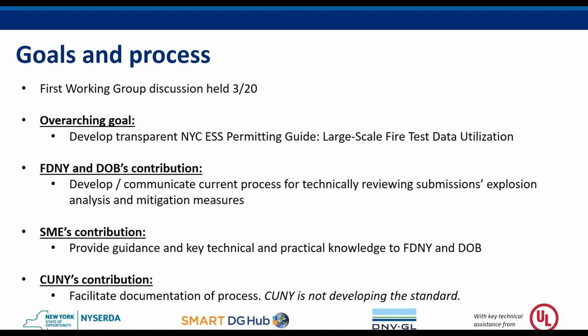So every week we'll bring FDNY and DOB to the table, working with them to communicate the current process for technical review and submission, exposure analysis, mitigation measures. How are they looking at these submittals? And then just looking to develop those further if needed. We're also bringing in subject matter experts, SMEs, to provide guidance and key technical and practical knowledge to the AHJs during this process. So our role in this is essentially to facilitate these discussions and to document the process. We're not looking to develop any standards, things like that. We're just looking to document their process so we can streamline your guys' process for submitting projects in New York City.